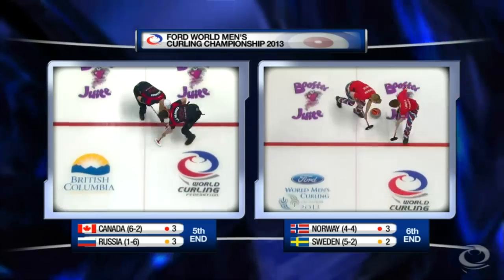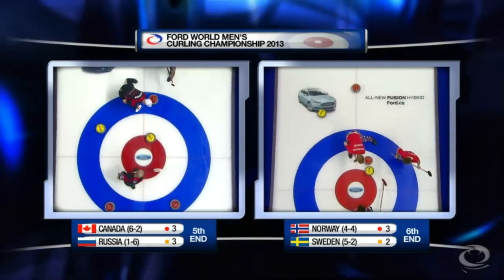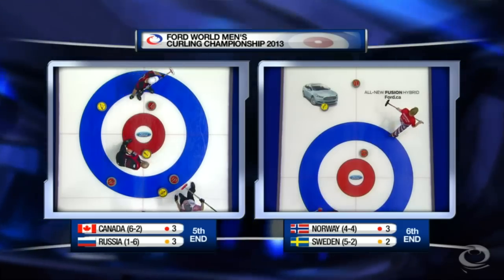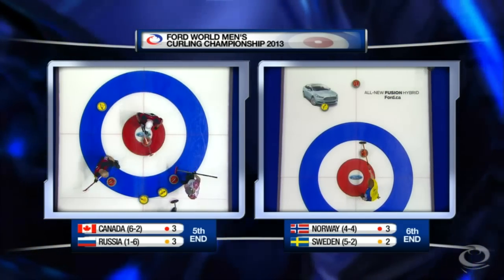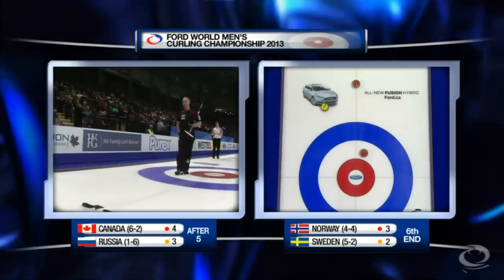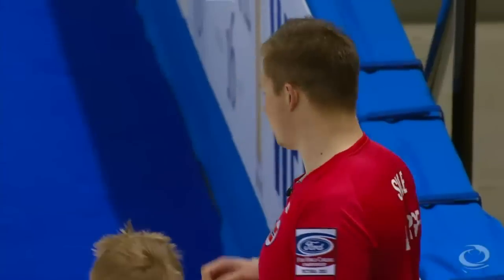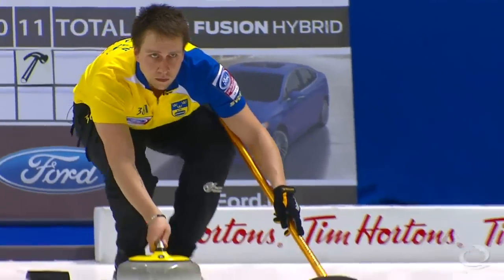Just that quiet wait for the Canadian skip, trying to bounce back like they did yesterday with a win. And the nose hit, that'll be there. It'll be just for a single point. So Canada 4-3 over Russia. Russia coming in their first World Championship and just one win. It's a tough task playing Canada.